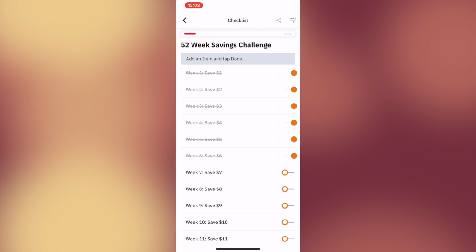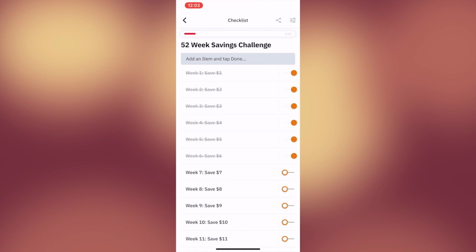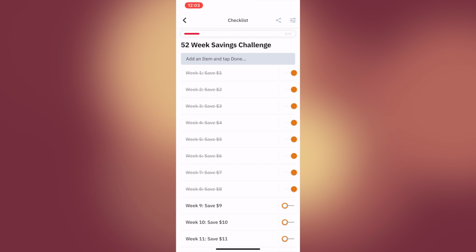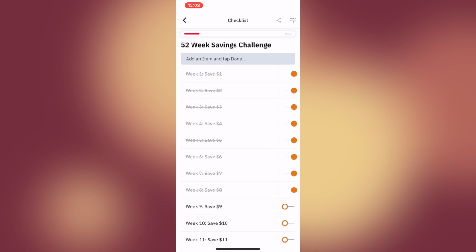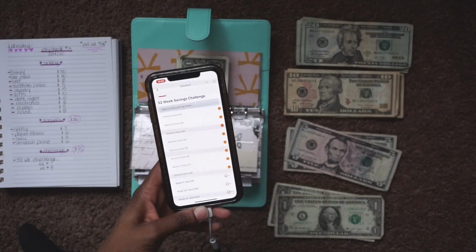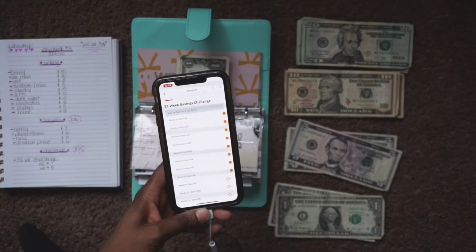And actually, see, I knew I wasn't tripping. I knew I did week 6 already. Oh, okay. So then I'll go back through and add the other dollars. So I'm doing week 7 and week 8. And you just check it off. And that's how you keep up with all the weeks that you've done, because obviously me doing it in here isn't working.